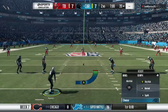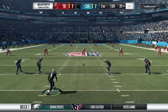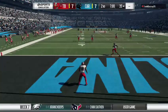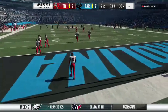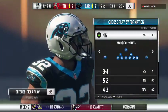Time for our first check of the NFL scoreboard. And the Lions adding more points to their total, extending that lead. And we'll keep an eye on that one as our game goes along here. And this will not be returnable. It's out of the back of the end zone for a touchback.